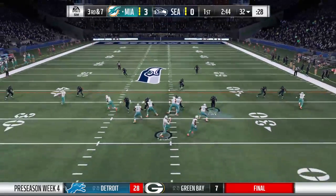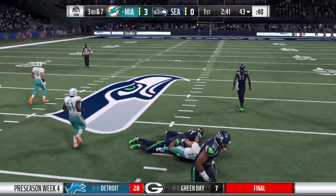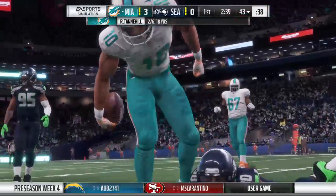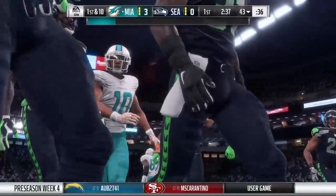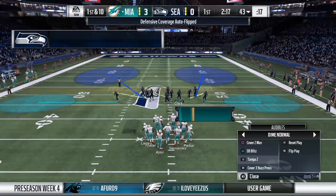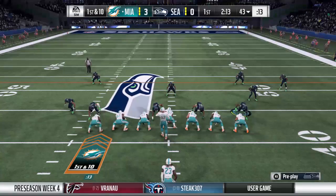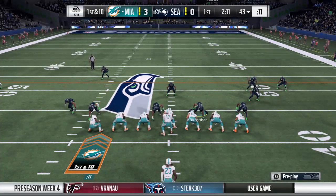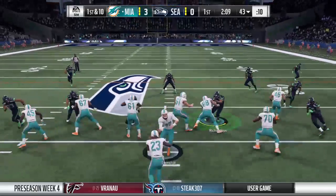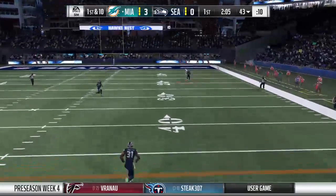Dangerous pass, incomplete. Now Tannehill, and he finds Stills, complete. And he's taken down at the 43, but not before picking up the first. Tannehill finding Stills, and it's a Dolphin first down. That was a nicely run slant route, and what the receiver's trying to do is make the defender think he's going upfield for a deeper route, and then breaks it off, usually after about 3 to 4 steps, and cuts towards the middle of the field.